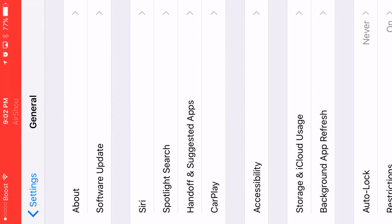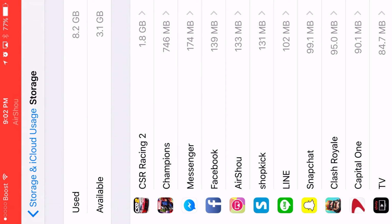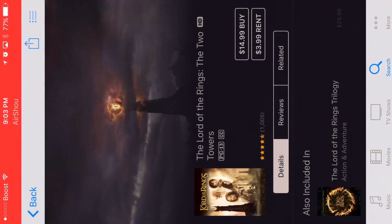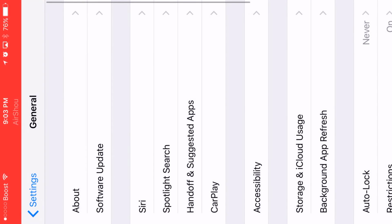Let's see. Okay, it looks like that's as far as it's going to go. It's not going to make any difference if I keep pressing rent. But that is the thing. You've got to look for the movie The Lord of the Rings, The Two Towers in HD. And make sure that you do not have a 64 gig phone.